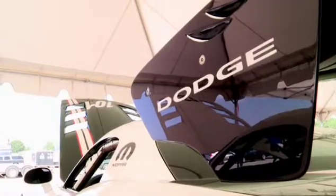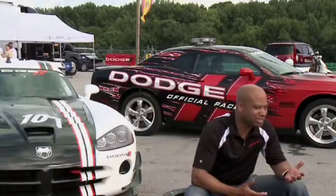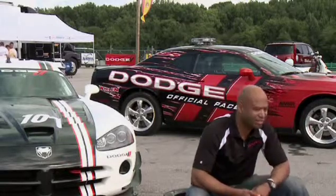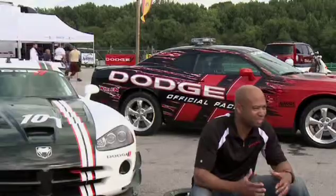I think the term halo is misused. It should be called passion car, because the Viper is really about that. It's showing the most passionate innards of the Dodge brand coming out, and that's what this car is all about. It's very much the best people inside, the motorsports gurus, so to speak, giving you their craft.